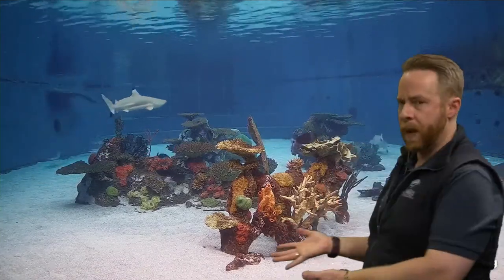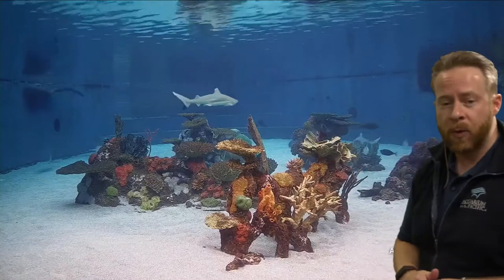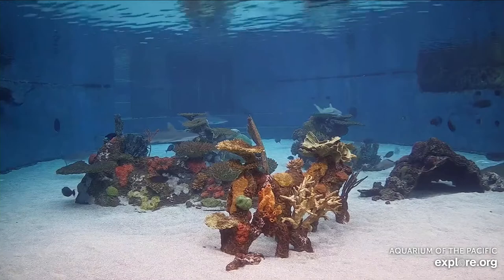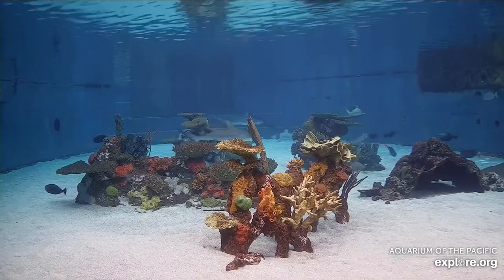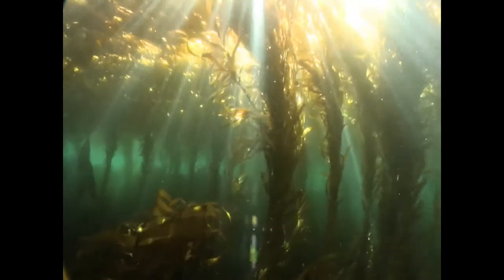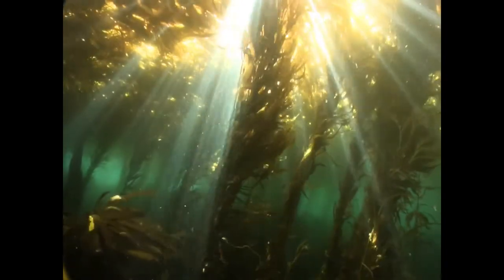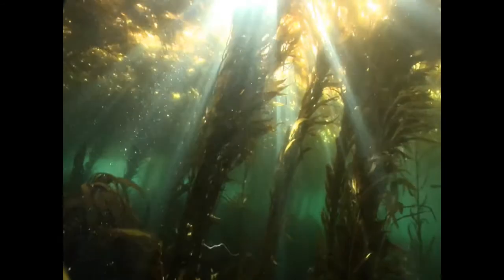Different class for that. Now let's think about how things have adapted to live in other environments. So this is a coral reef habitat where we find sharks and tropical fish, stingrays. But what about our local ocean habitat here in Southern California? What about a kelp forest? If we're talking about how things survive, what are the conditions they have to survive in?